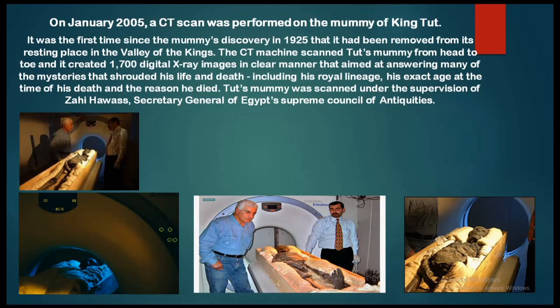The CT machine scanned Tut's mummy from head to toe, and it created 1,700 digital X-ray images in a clear manner that aim at answering many of the mysteries that shrouded his life and death, including his royal lineage, his exact age at the time of his death, and the reason he died. King Tutankhamun's mummy was scanned under the supervision of Zahi Hawass, Secretary General of Egypt's Supreme Council of Antiquities. You can see some of the pictures in the slide.